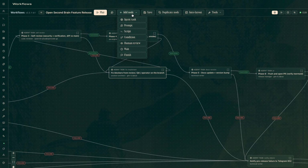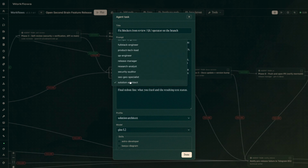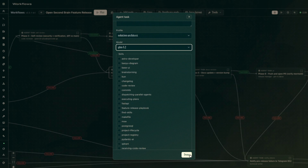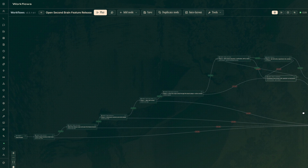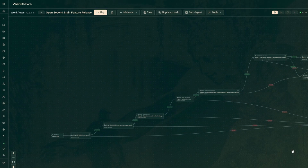Think of n8n, different node types, but most of the time you use plain agent nodes, where you pick the profile, the model, and the set of skills. And here is the interesting part. My dark factory is now self-improving. It develops itself. This is the workflow that ships releases of the Open Second Brain plugin.